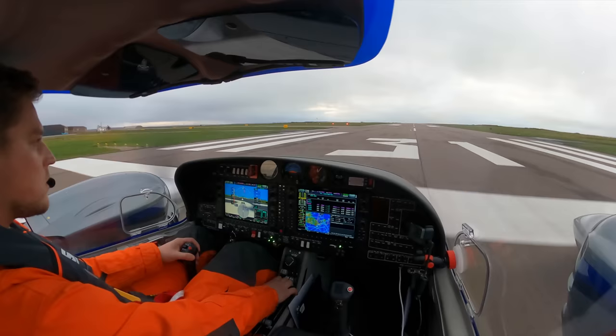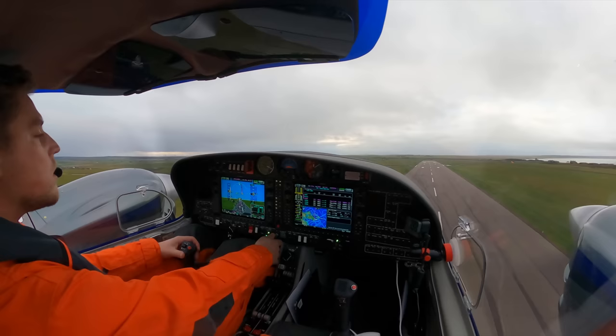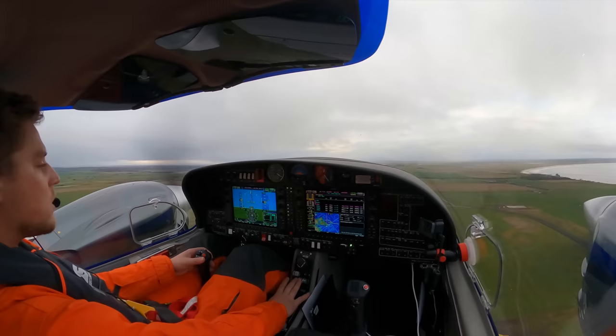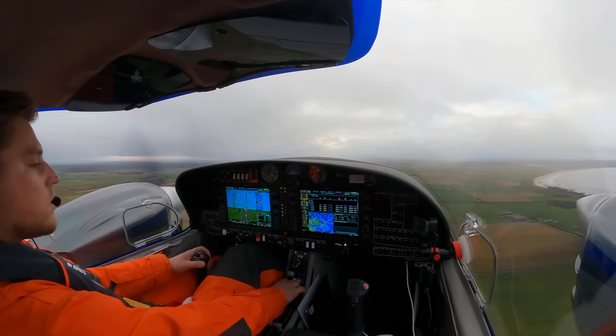And rotate. Positive rate. Brakes. Gear up. Gear is up. Takeoff time with 3-3. So, we do.